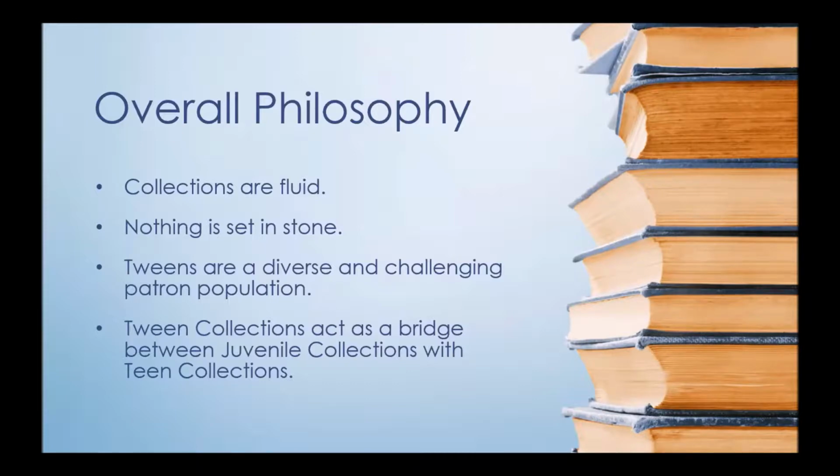Tweens are diverse and challenging. We're going to talk a little bit about the tween brain and why they can be such a challenging population, but they are certainly worth the effort. The main thing is tween collections act as a bridge between juvenile collections and teen collections. They are intended for kids who have outgrown Dogman and the Warriors series, but are not quite ready for the novels of John Green and Ellen Hopkins.